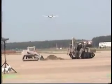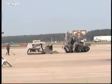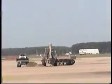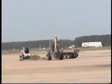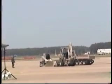This demonstration of crater repair is to show the capability exists for the personnel and equipment to open a damaged runway. This type of repair is essential in order to establish an airhead. As soon as the repairs are complete, the C-17 and C-130 aircraft that are bringing additional troops and equipment in can land and bring in those supplies and equipment to move the fight to the enemy's doorstep.